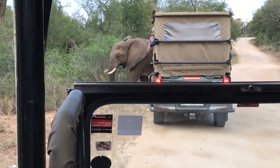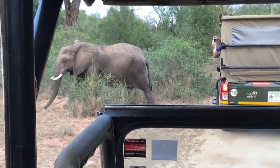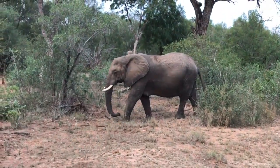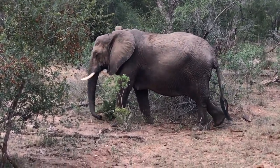Remember that was my idea. Look, the tracking device. Yes, he's crossing the road here. Get a picture of him with his tracking device. I'm sure the device is on his head, right? They have numbers, the tracking devices. So as they know, they've probably chosen this one as a matriarch of the group.